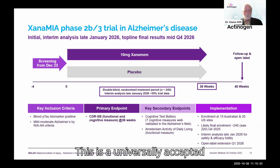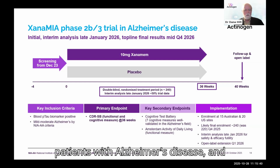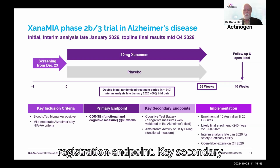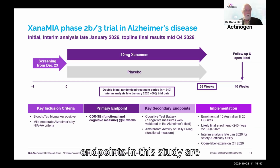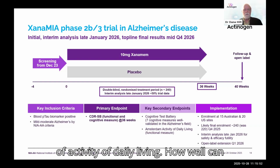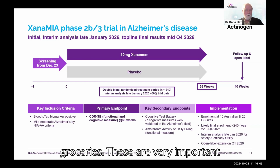This is a universally accepted metric of overall disease severity and clinical significance in patients with Alzheimer's disease, and all the regulatory authorities in the world recognize this as a registration endpoint. Key secondary endpoints in this study are measures of cognition, as well as measures of activities of daily living. How well can the patient conduct their normal activity of self-care, feeding, going shopping, buying groceries. These are very important measures as well of clinical benefit.